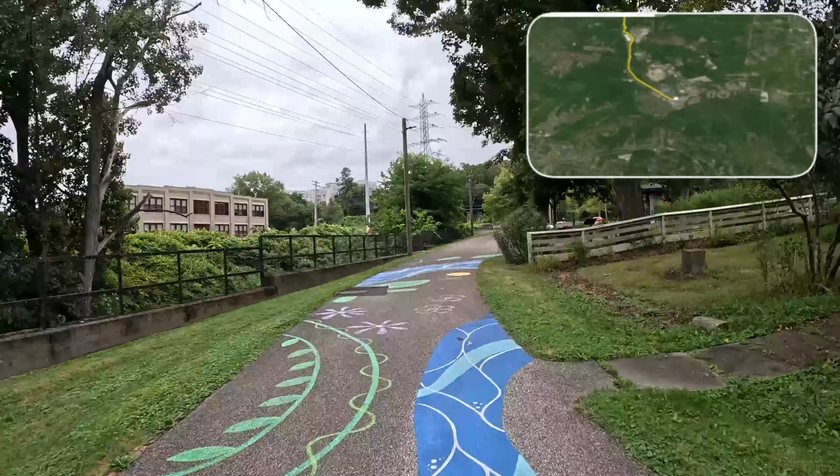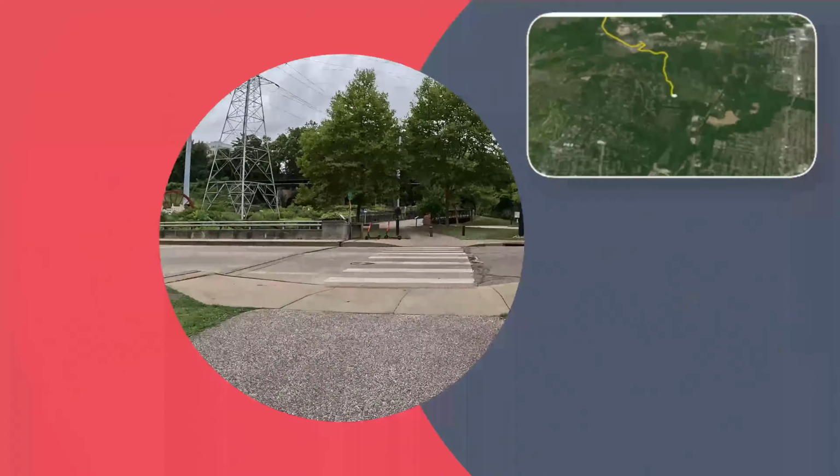If you're thinking about tackling the Cleveland to Akron stretch, do it. Rain or shine, it's a ride full of scenery, surprises, and memories you won't forget.